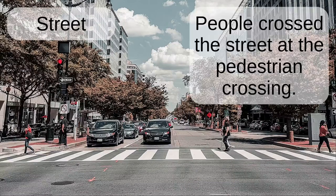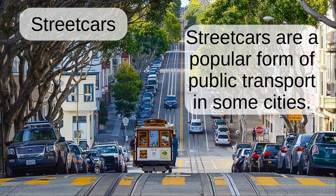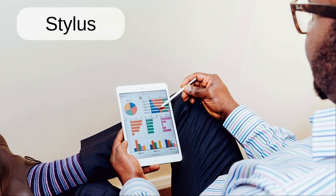Street. People cross the street at the pedestrian crossing. Street cars. Street cars are a popular form of public transport in some cities. String. We keep a ball of string in a kitchen drawer for odd jobs and craft.